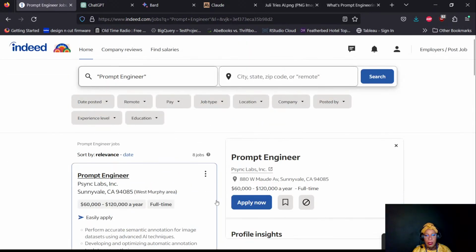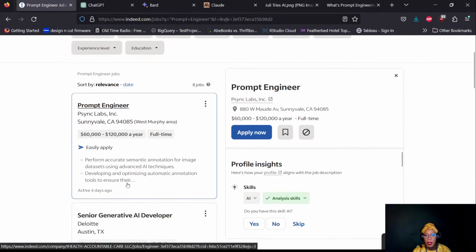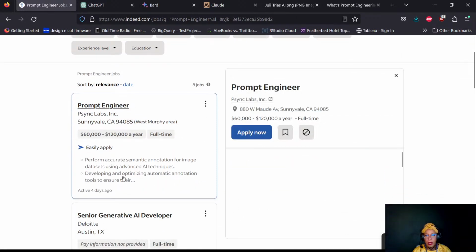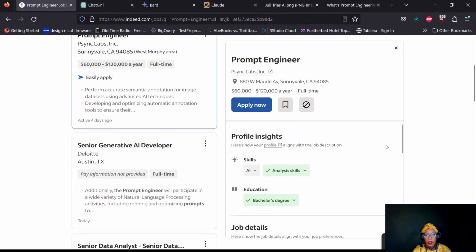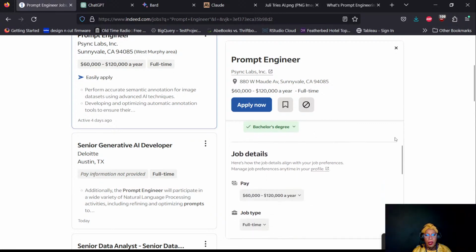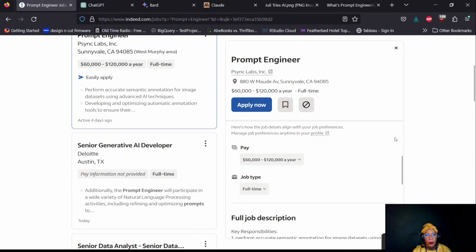No, I want to see this, right? I don't want to apply to anything, but will it let me see the job? Okay, if I click right here, nope, I'll skip that. Okay, 60 to 120,000 a year is a very large pay spread in the first place.